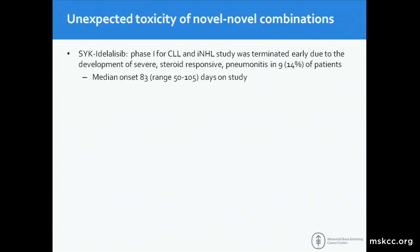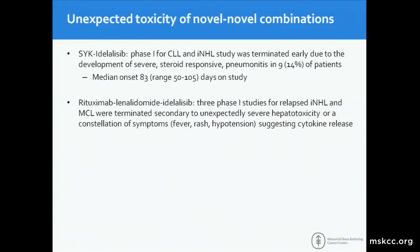And there have emerged unexpected toxicities of novel combinations. SAKK Idelalisib was a phase 1 for CLL and indolent NHL, and actually Jonathan Friedberg was involved in this study, and the study had to be terminated early, secondary to development of severe pneumonitis in 14% of the patients. The onset was late, and the suggestion was that this was immune-mediated. Rituximab-lenalidomide-Idelalisib was actually studied in 3 separate studies, 2 in the CALGB and 1 at the MD Anderson, including indolent NHL and mantle cell lymphoma patients. And this had to be terminated secondary to severe hepatotoxicity or a cytokine release type syndrome.